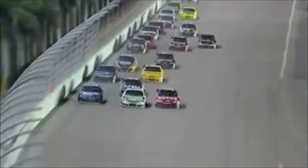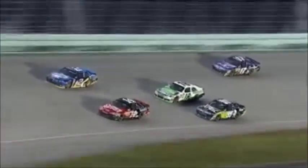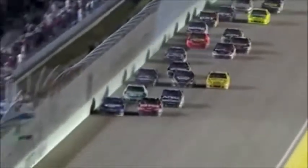Stewart to the bottom, three wide for the race lead. Three wide to the bottom, still three wide. Maybe four as the 99 comes down the back straightaway here. Kyle caution. Keselowski not giving in. Stewart by Busch. Here's Edwards trying to keep pace. Oh, that's close. Look at Stewart drive that car and wow. Stewart by Keselowski to the lead.